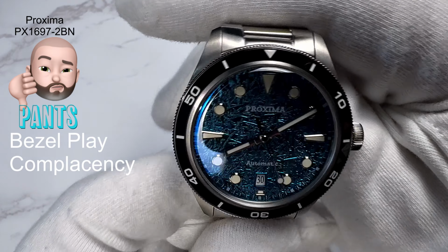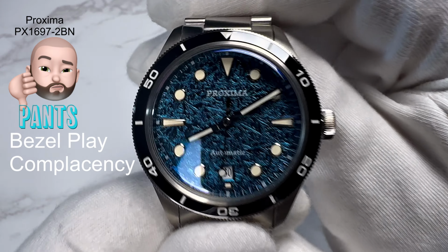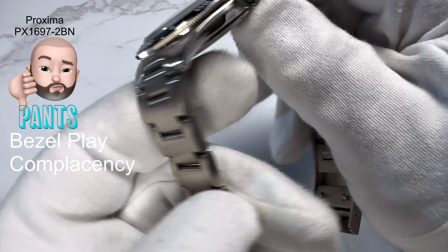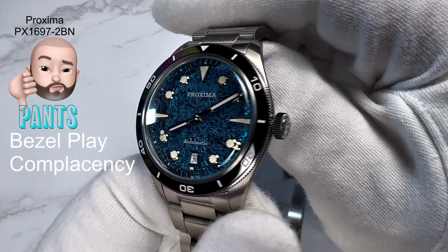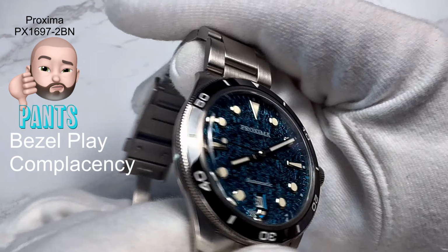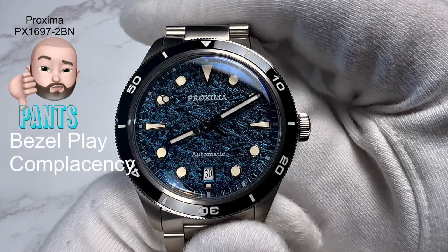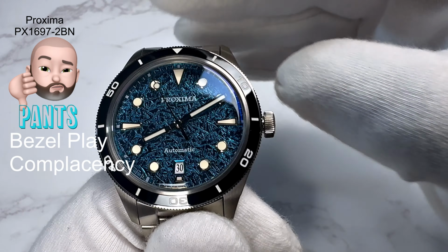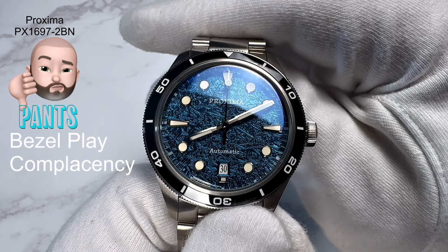And the other thing I'd say is complacency. I was trying to think of another word, but I couldn't. So I think Proxima produce fantastic watches. The problem is they're always using the same case, same bracelet, same clasp, which is fabulous, as is the hands and indices. But I think they need to diversify a little bit and just do other things. So maybe diversify was a little bit better word. But complacency, in terms of just getting complacent, keeping the same sort of parts and just making different dials. Maybe that's something to look at. But they're the two things I'll mention: the bezel play and complacency.